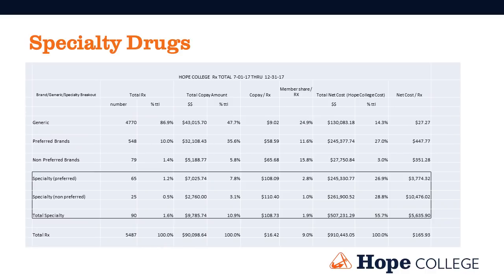The key piece that we are concerned about moving into the next couple of years is that of specialty drugs. This is a sheet that shows our prescription coverage from July 1 of '17 through December 31 of '17. The first thing we would celebrate is that of almost 5,500 prescriptions, 4,700 plus are generic, 86.9%. That's a fantastic number, and we want to thank you for, when possible, using these generic drugs.